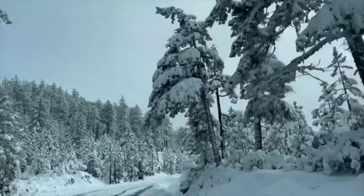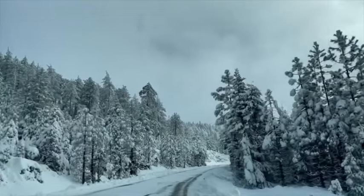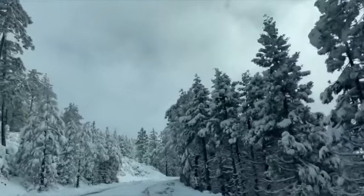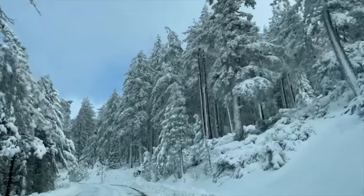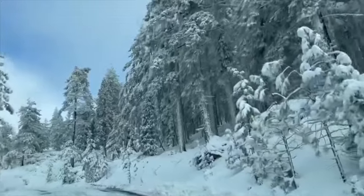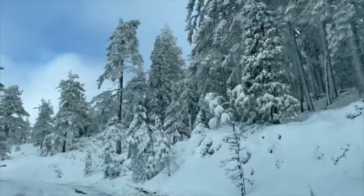Super nice, I think. This is fun. Good thing we came here today, I think. Yeah, it's nice here. This is today, Monday. Super nice. Horse Mountain. Yeah. Oh my God, look at all the trees.